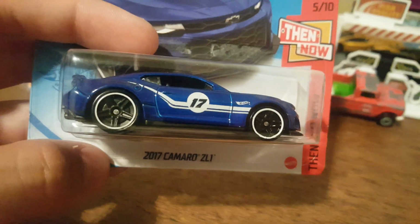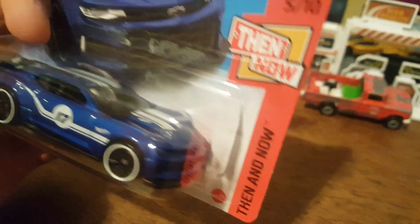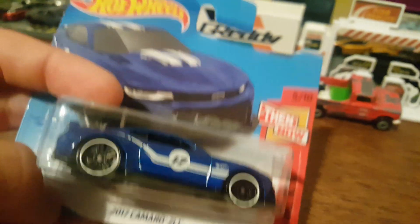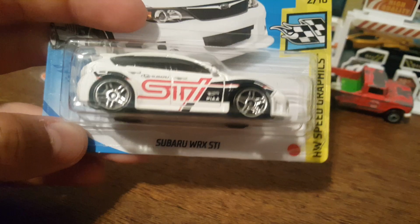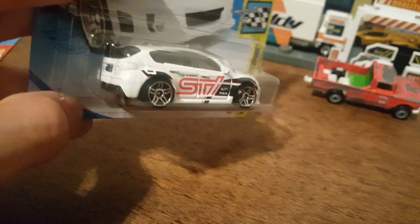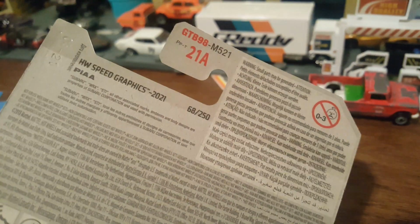Here's a 2017 Camaro ZL1 in blue. So the majority of these here are real vehicles. Subaru WRX STI, another very nice one. The white variation. Back of the card again.